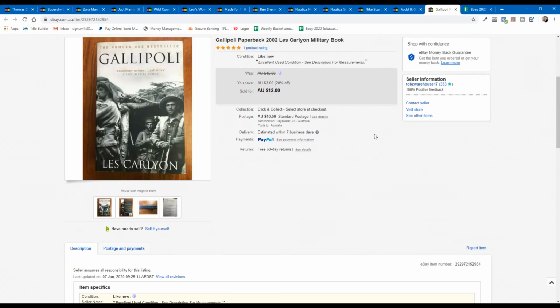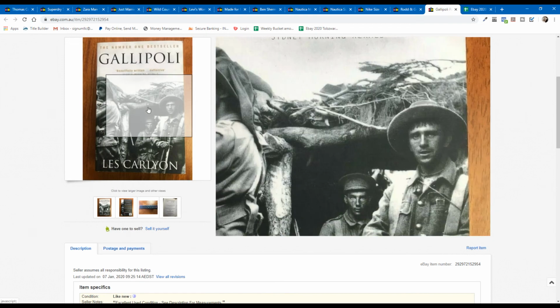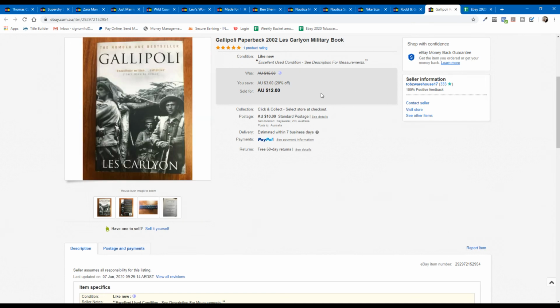And the last item is just this book I had lying around as well. It's Gallipoli. It's quite a thick book. It was very thick, as you can see there. But yeah, we sold that one for $12 plus postage.